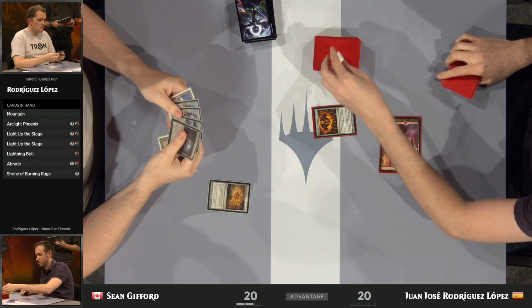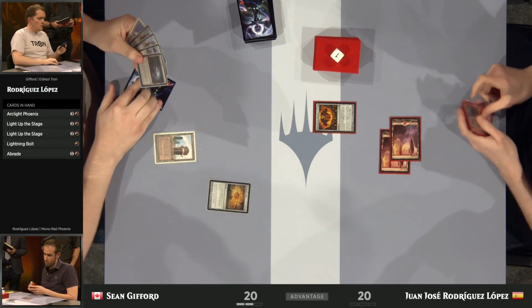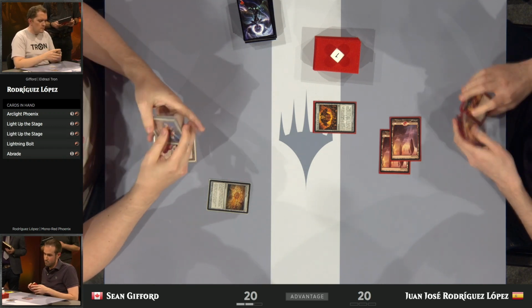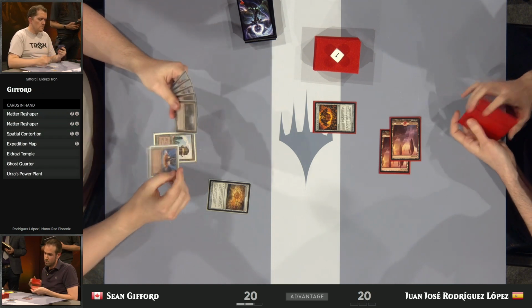Now, there's the Shrine of Burning Rage. It has been brought in, Eduardo, despite its interaction with the Khan the Great Creator. Yeah, and that might be acknowledgement that Khan the Great Creator can be easily killed with other spells or maybe shaved, so that's why you might see the Shrine of Burning Rage in a spot like this.